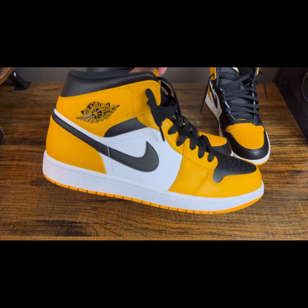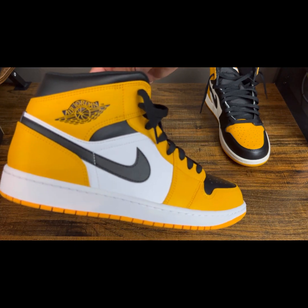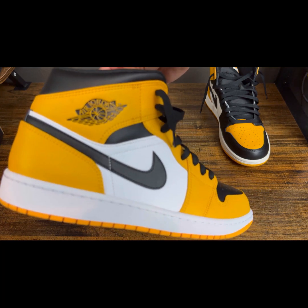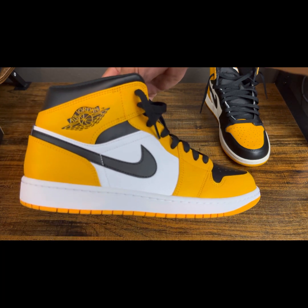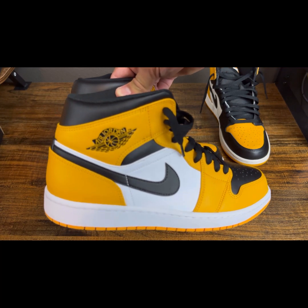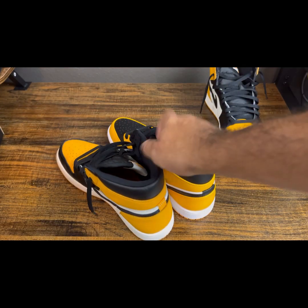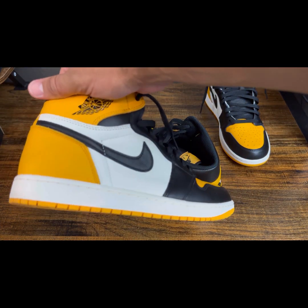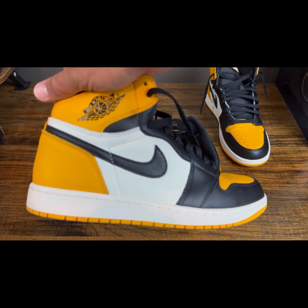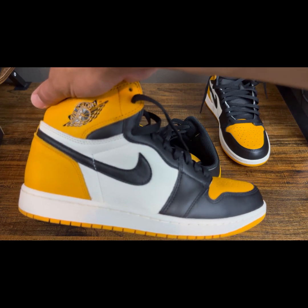I wore the mids, man, I want to say for probably a good 6 hours one day, walking around, and it was surprisingly comfortable. The mids were my first pair of Jordan 1s I've ever owned. Like I said, I just recently got into sneakers, so they were surprisingly comfortable. I heard Jordan 1s were typically uncomfortable, but honestly, this was not bad. The highs, not bad either, but after a few hours it wasn't comfortable anymore, not my feet hurting, but it just wasn't comfortable. But I really, really like the way these look so much better.